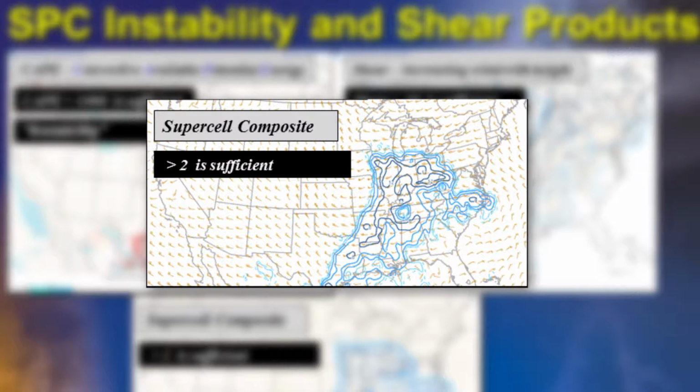Down on the bottom is what we call the supercell composite. It actually is a combination of those two features together, combines both the effects of instability and shear in the development of a storm that can have rotation and thus become a supercell. And again, anywhere where the data is contoured represents areas where supercells may form, but in general what we tend to find is that the most active supercell development tends to be where those values are highest. And in this given case here, those values were quite high over central Illinois.